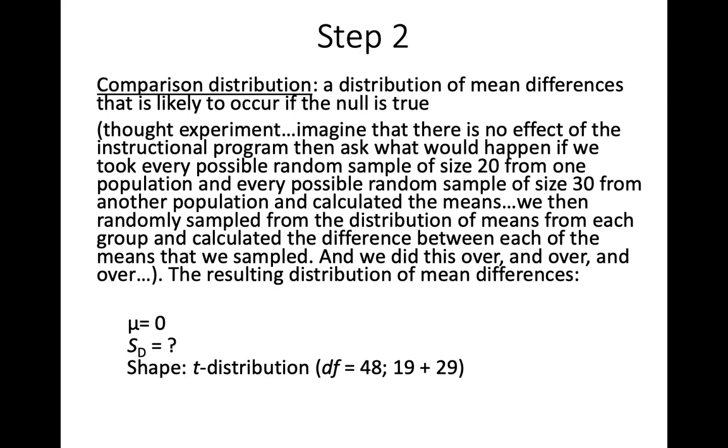All right, step 2 is to figure out the characteristics of a comparison distribution. I'll just go through this again to really try to reinforce what we're talking about with this comparison distribution. Again, it's thinking about this thought experiment. We're going to start by imagining that there's no effect of the instructional program. So in other words, the population of people that take the instructional program and the population of people that don't have the same mean on average, same test scores.